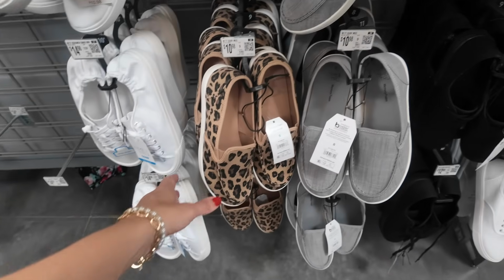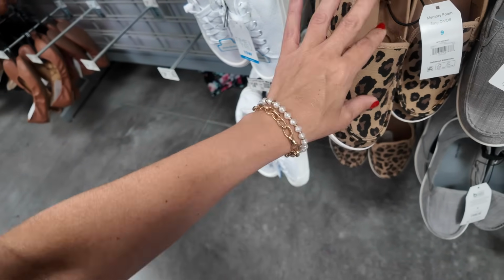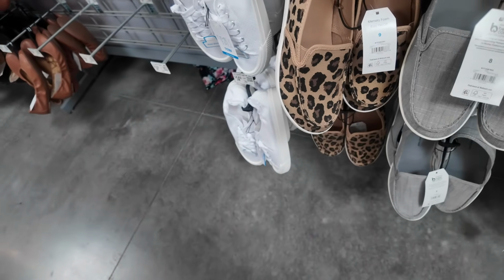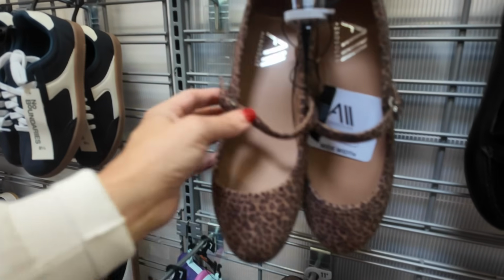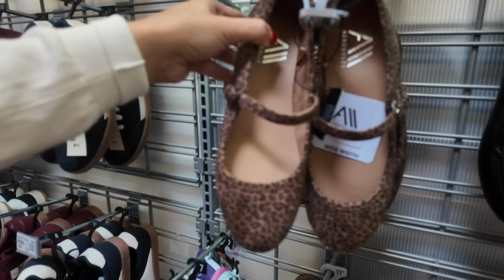New color in these little slip-on loafers from Time & Tru. So these have the round toe, elastic, rubbered bottom. Now in the leopard, we saw them in gray. They also come in like a peach color, and they're $10.98. Cute are these new leopard Mary Janes. These have the round toe, that little buckle from Aerosoles, and they're $32.